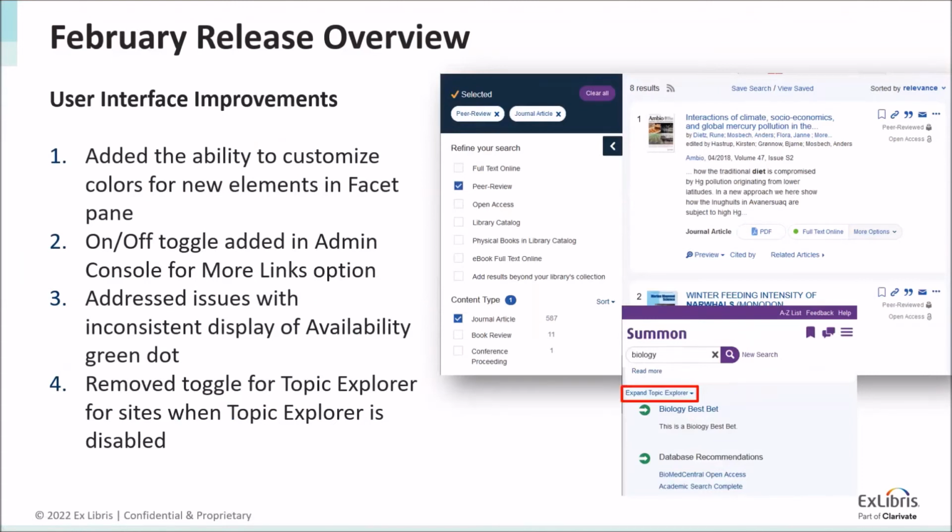For institutions who had Topic Explorer turned off with the UI changes, this toggle would appear in their mobile version. Clicking on it would do nothing. It would just change it from expand to collapse, but because Topic Explorer wasn't turned on, it wouldn't show up. This has been fixed so that it will no longer appear on mobile interfaces where Topic Explorer is turned off.